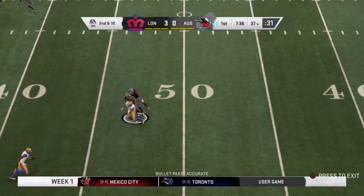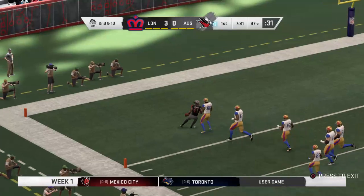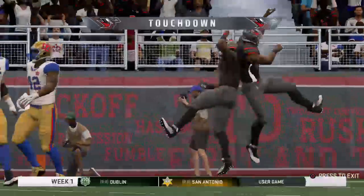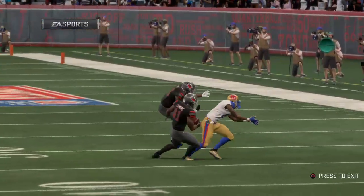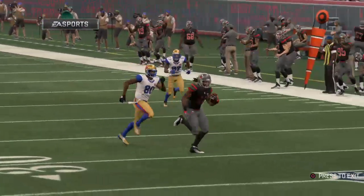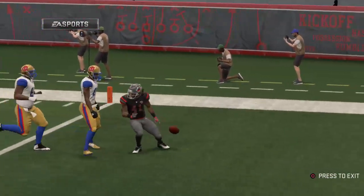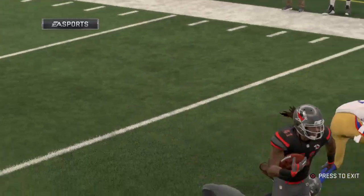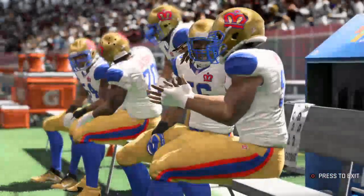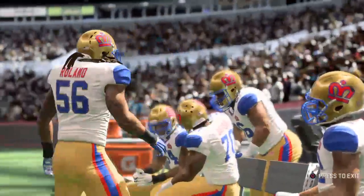Ebner floats it right side, and that's picked off. And he's going to have a return. And it's a touchdown for Austin. That is Jeff Ashmore, the strong safety, with the pick six. 6-3, Austin leads. He just snagged it right out of the hands of Willis Russell, and he just returned it to the house. That is a 46-yard return. And you can see the defense for London in disbelief.